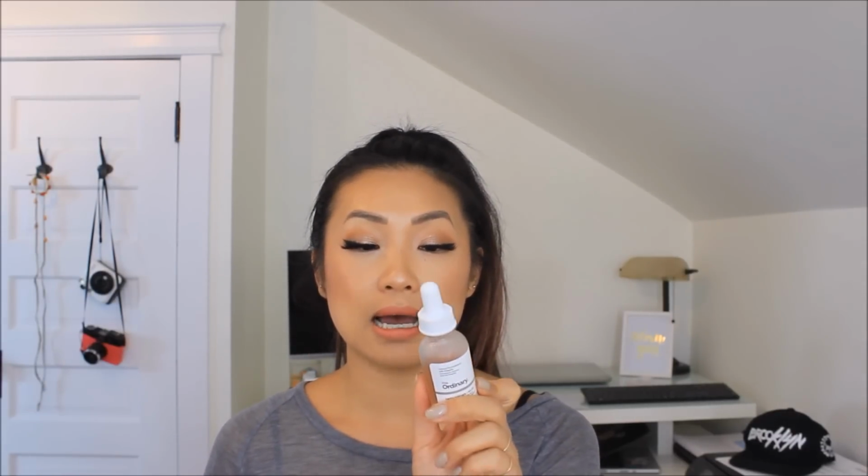This is a great exfoliant, the lactic acid. It says a peeling formulation, but your skin doesn't actually peel. It's like a micro exfoliation for your skin. I found that using this, my skin is a lot softer. I've used manual scrubs a lot less, but my skin is super duper smooth.